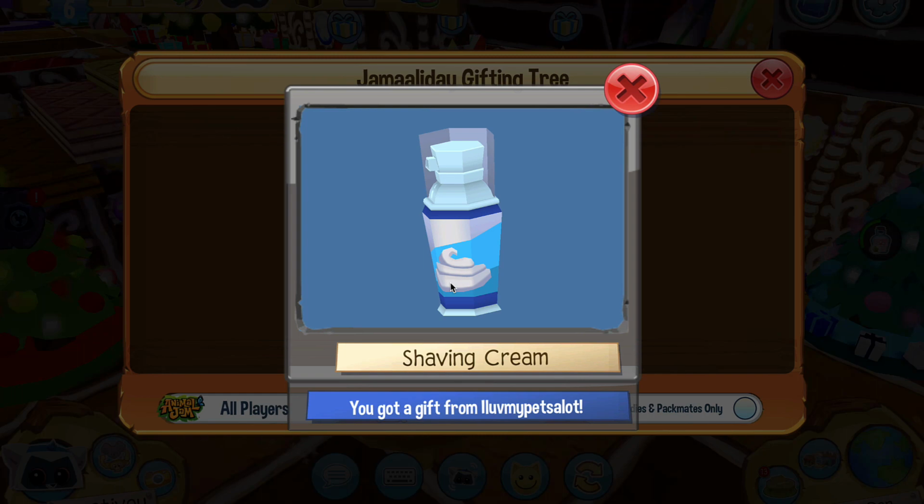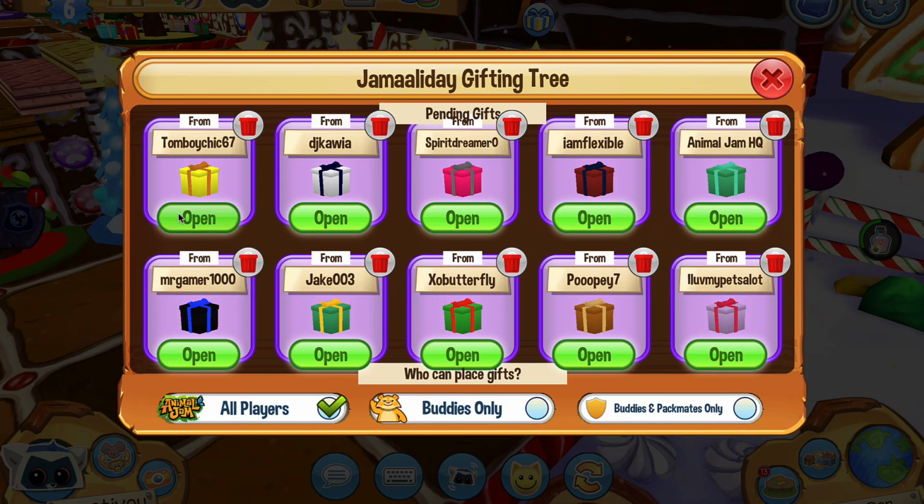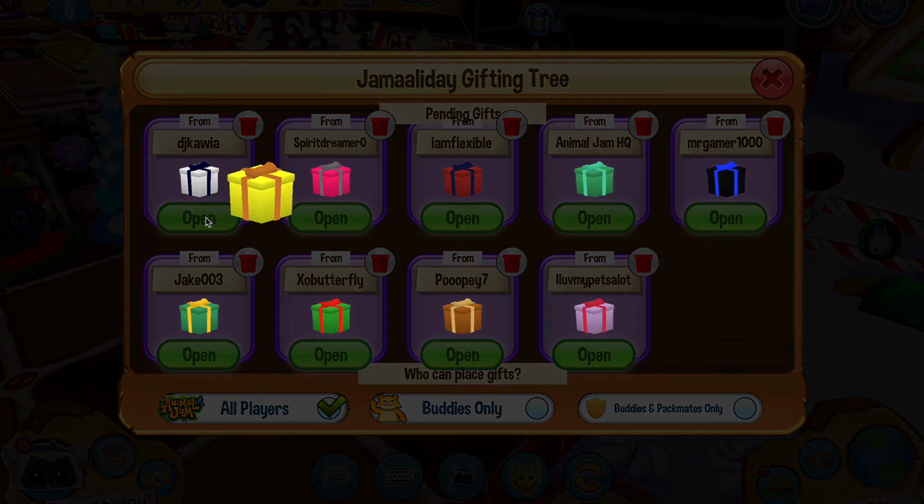Ooh, shaving cream? There's shaving cream and animal jam. I did not know that. Well, thank you. Why does that kind of look like whipped cream? And I kind of want to eat it. Oh, we have three more down here. Okay, we got this, guys. Here we go again.